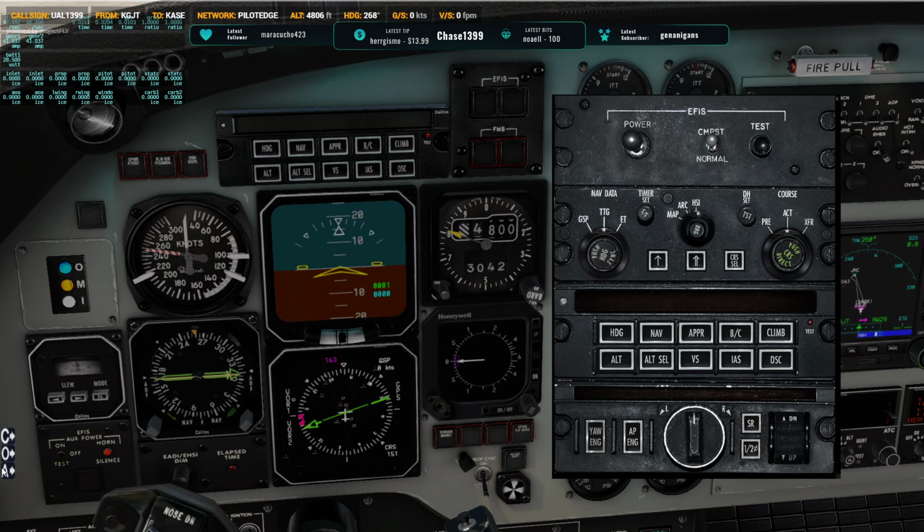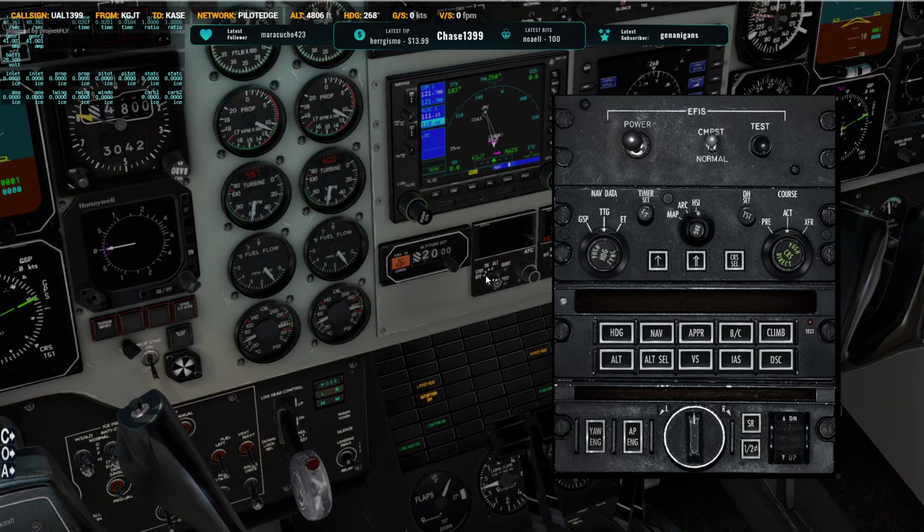Grand Junction Tower, 516 Tango, I got disconnected there. Holding short runway 22 to cross. Transponder. November 516 Tango, Grand Junction Tower, taxi onto runway 22. Make a left downwind departure, runway 29R, cleared for takeoff. Taxi via runway 22, make a left downwind departure, runway 29R.